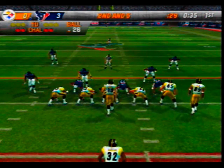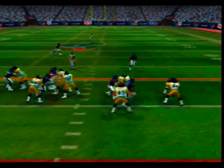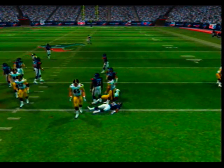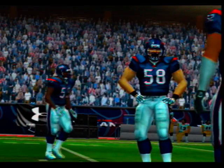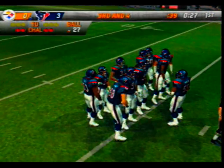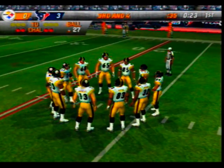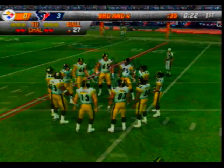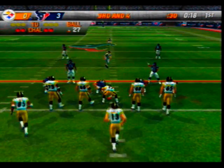Only one man back. Hand it off to the back. Number 55 comes up to make the play. Number 32 takes it up the middle for a yard or two. Ball on the 27-yard line.